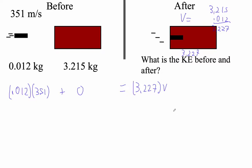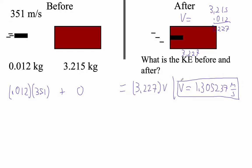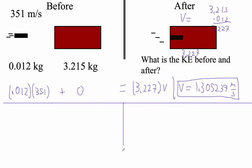And let's solve for V here. So 0.012 times 351 divided by 3.227. And I get that the velocity is a humble 1.305237 meters per second, approximately. I'm trying to be really accurate here so that we're not off because of rounding or something like that. All right, now let's figure out the kinetic energy before and after and see if they're the same.